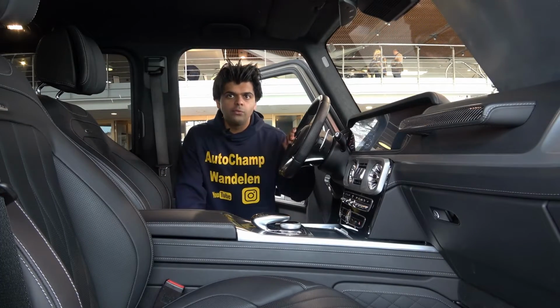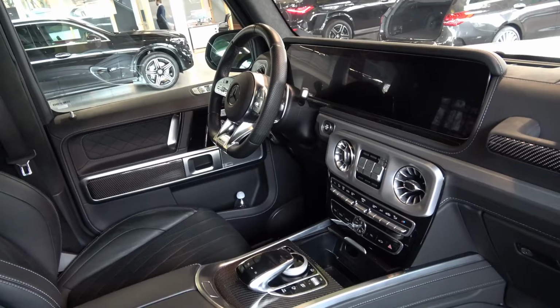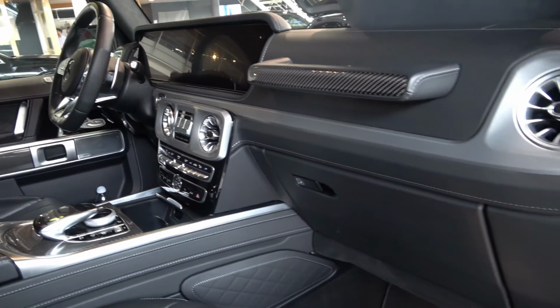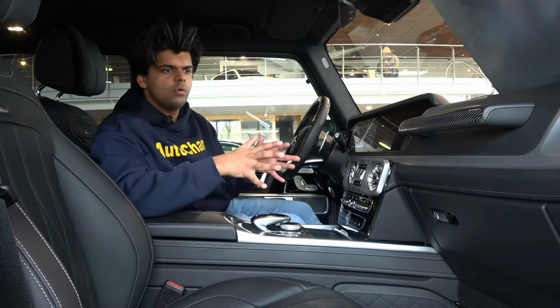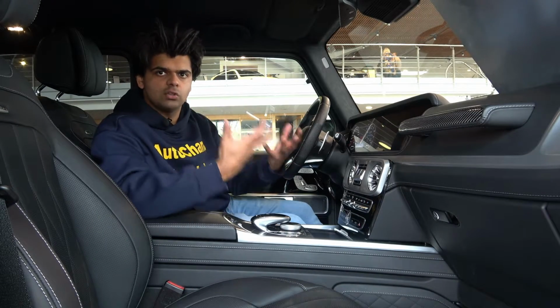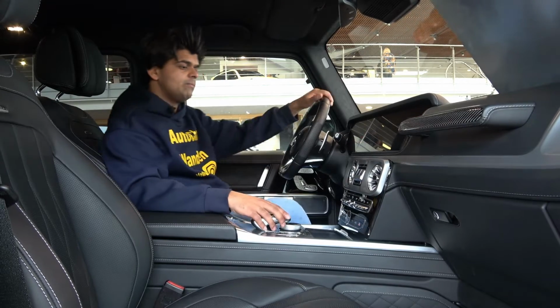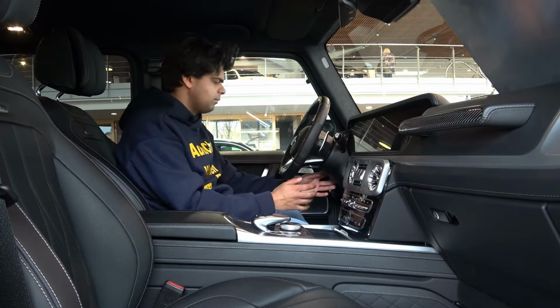Now it is time to check out the interior of the Mercedes G-Class, or should I say G-Wagon. Okay, so the interior of the Mercedes G-Wagon is very interesting. The German competitors always had the advantage of technology over the ultra-luxury manufacturers like Rolls-Royce and Bentley. So it's very interesting how they've gone about it.